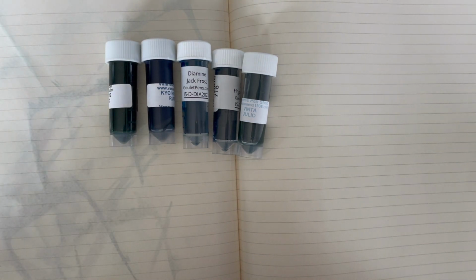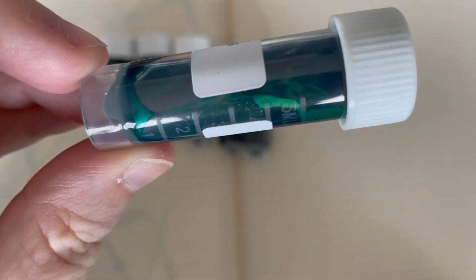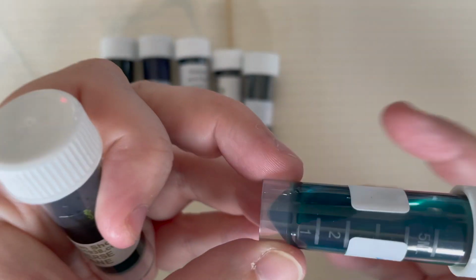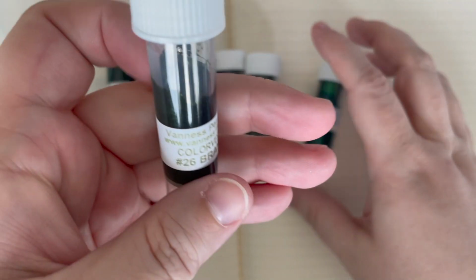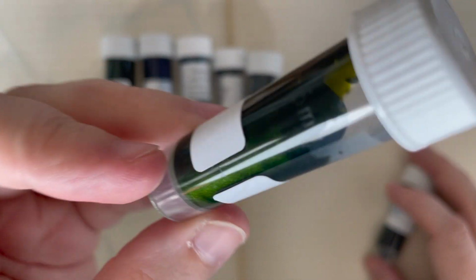And then I also got a random sample pack, and Vanna sent me Ancient Charm number 16 October, which is beautiful. I wanted to get a bottle of this because my birthday's in October, and this color looked really interesting, but they didn't have it, so yeah. And then they also sent a sample of Colorverse Brane, which is a shimmer ink.